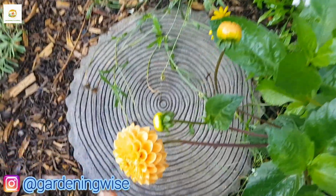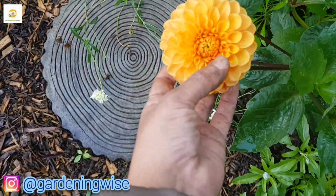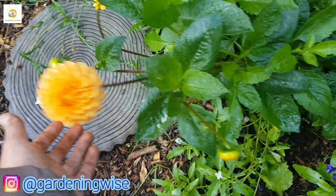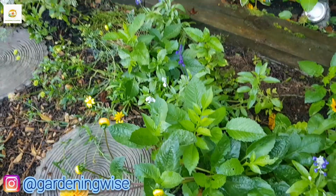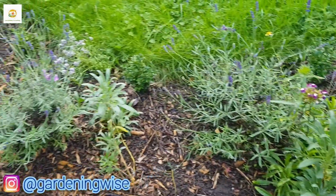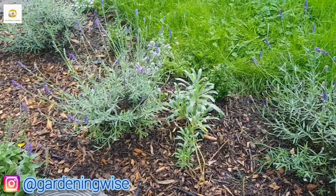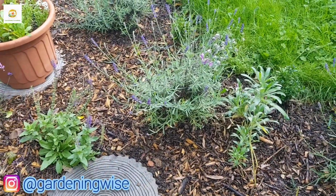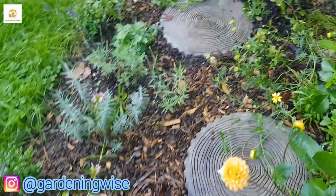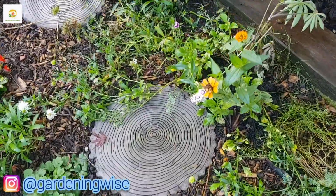I planted these dahlias and they were so late. I gave up all the hope that they would bloom for me, but then they started blooming in late September and they are doing well now. So I'm thinking to move them to some other part of the garden where they will receive more sunshine and will bloom beautifully. Salvias are sending another flush of growth, and overall the garden is doing really well.